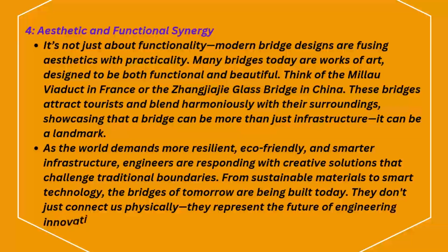They don't just connect us physically, they represent the future of engineering innovation.